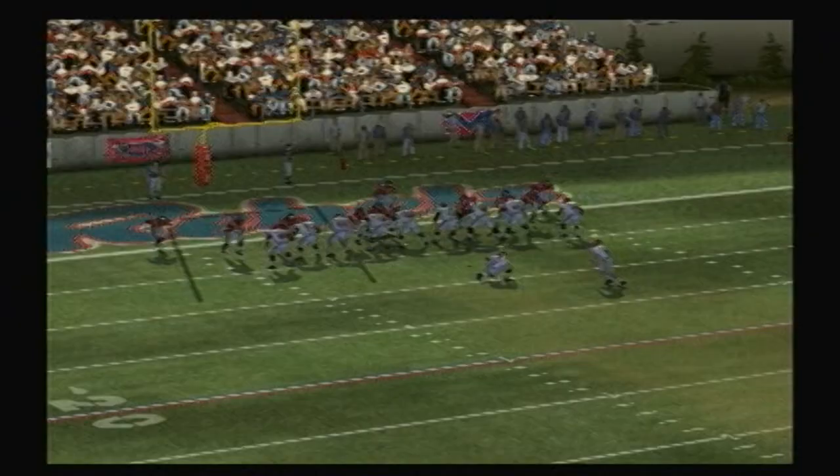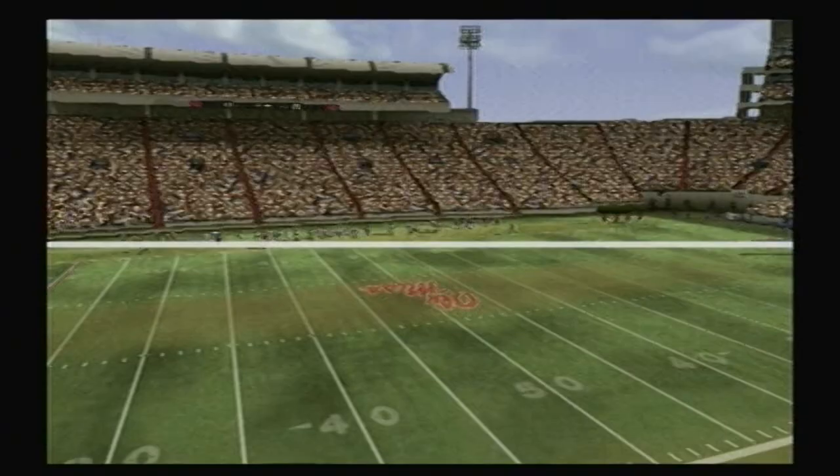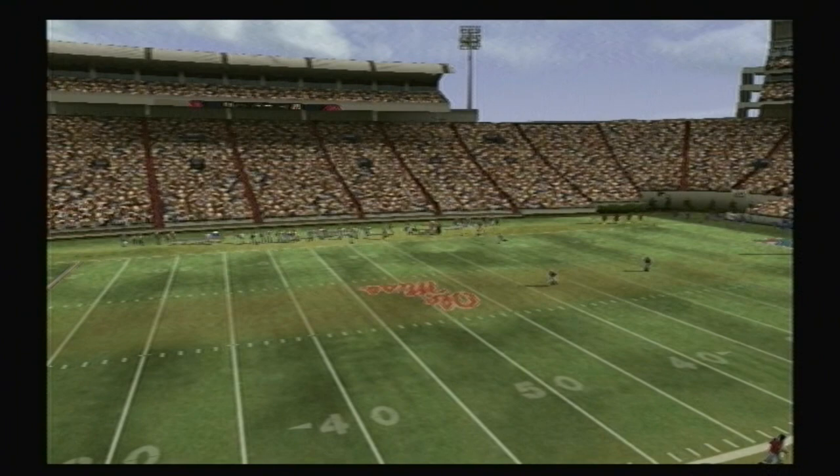And he hits the PAT. Let's see if they can answer the call here. Well, the big thing here is patience. There's not a game clock. You've got a fresh set of downs to work with. You just got to take your time and don't risk turning the ball over.